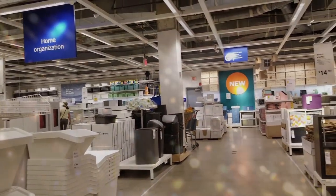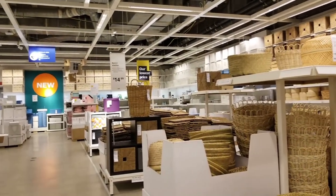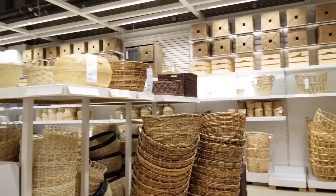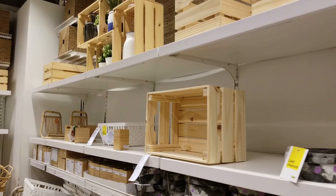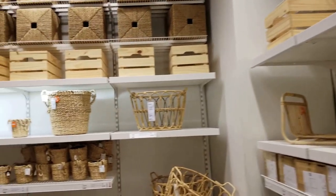This is my favorite department. This is the home organizing space, and I love coming in here. So I'm going to take you through a little bit section by section, but we're going to start off in the raw woods. And the thing I like about the way they display things is you can really get whatever type of material you want. And once again, the price points are so affordable that you can really do just about anything you want.